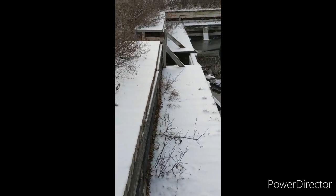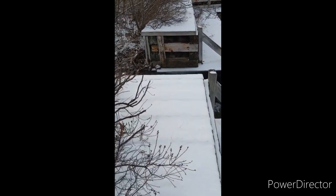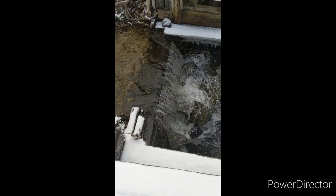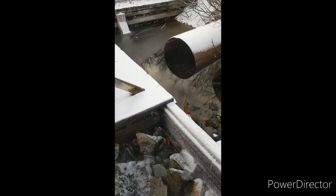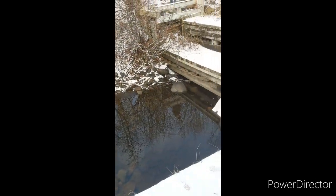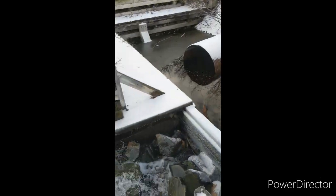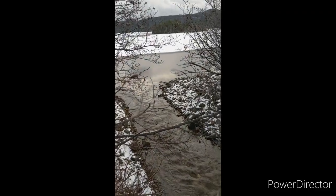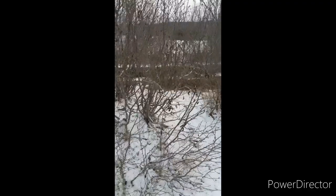Let's see if I can get a close-up of the little waterfall here. Since I'm here. And that's all wood besides. Amazing the shape it's still in. Runoff from the pond itself. Okay, that's the waterfall we were just at.